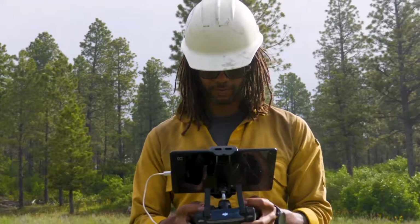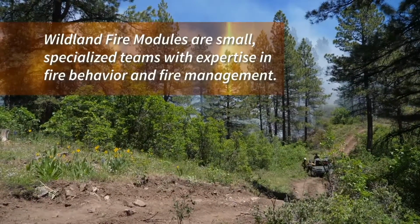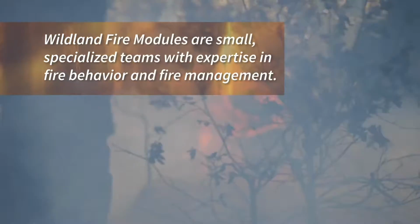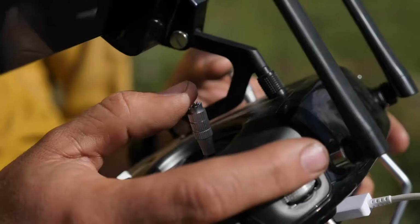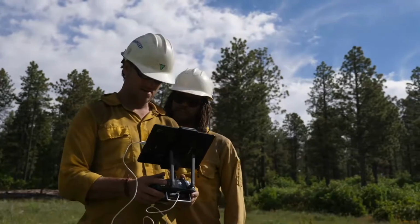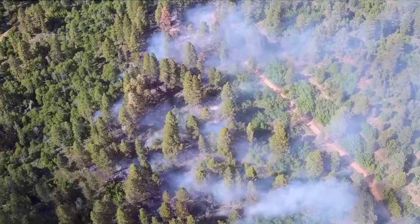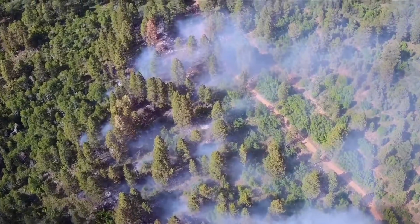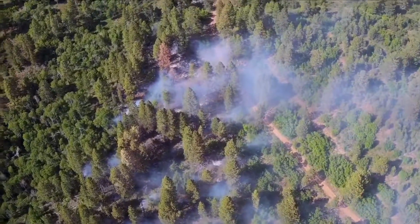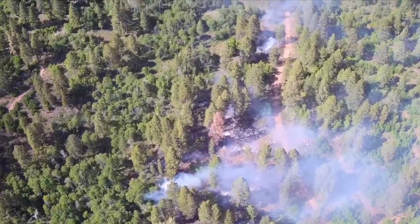The right resources are also being used here, including wildland fire modules, which are small, specialized firefighting teams. One of those teams uses drones, and it's a safer, more effective way to fight fire. If a picture is worth 1,000 words, real-time video is invaluable. We can see what the fire behavior is actually doing. We can see where it's more aggressive in some areas and less aggressive in other areas.